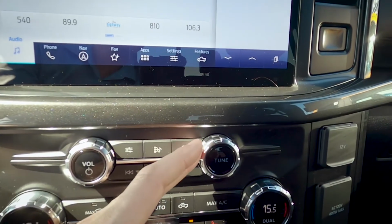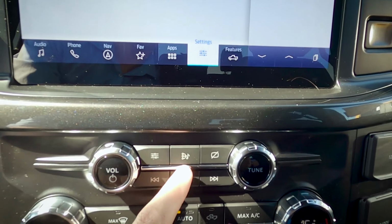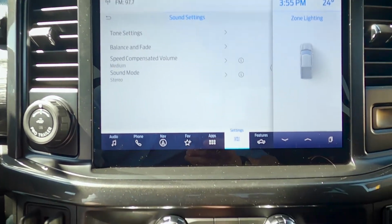So the tuning rocker, I think, is eventually going to end up going away because we can just use our voice instead. Hot button press in order to get some basic sound settings. We've also got the ability to change out what's going on. So we can change out our radio stations, or our sources, I should say. So AM, FM, Sirius XM, etc.